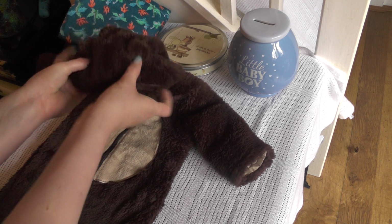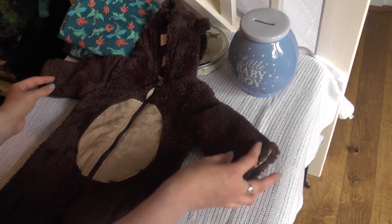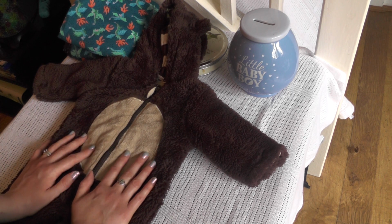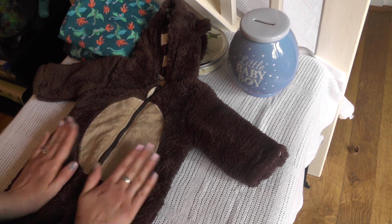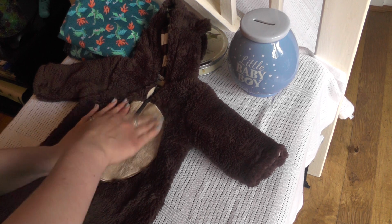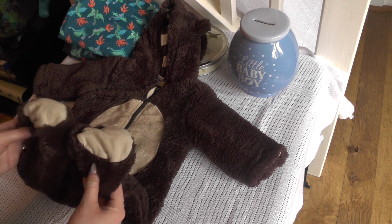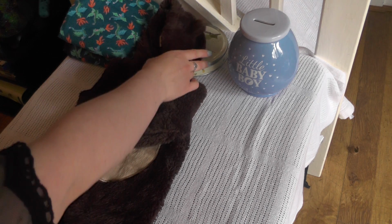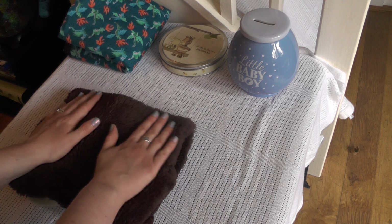But the reason I decided to buy it, apart from it being on sale, is because it reminds me of an Ewok. It has a little hood with these two little ears. So I think it's meant to be a bear costume, but to me it looks like a Wookiee. Oh, sorry, not a Wookiee, my mistake. An Ewok. Reminds me of an Ewok. I suppose he could be a mini Wookiee. But I just thought it was really fuzzy and adorable. But like I said, I don't know if he'll get much wear out of it. It's like a blanket.